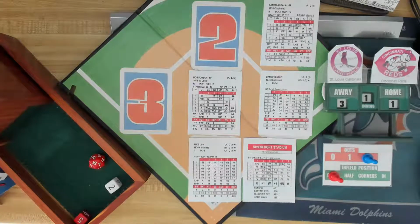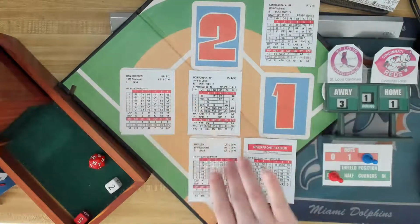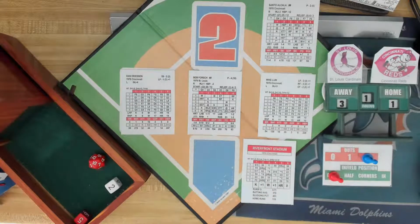Driessen's base running rating is a 4. Becomes a 5 with 2 outs. Single past second base. He will make it to third. Lum has a single now. Wow. Maybe trying to have Morgan steal is now beginning to take its effect. That might not have been a good one, as now these are all hits. All these hits coming in.